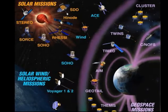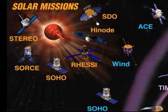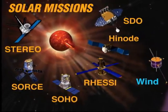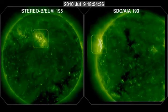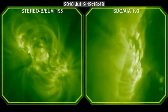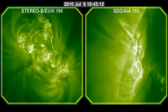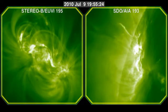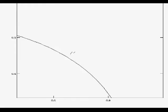As SDO takes its place as part of the Heliophysics Great Observatory, it has already started to work in concert with other elements of the solar network, RHESSI, SOHO, STEREO and Hinode, each providing data addressing a unique aspect of solar activity. For example, in this sequence, SDO observes an eruptive event on the East Limb seen simultaneously by the STEREO B spacecraft from above. These multi-aspect observations enable us to derive the three-dimensional structure of the optically thin coronal plasma.